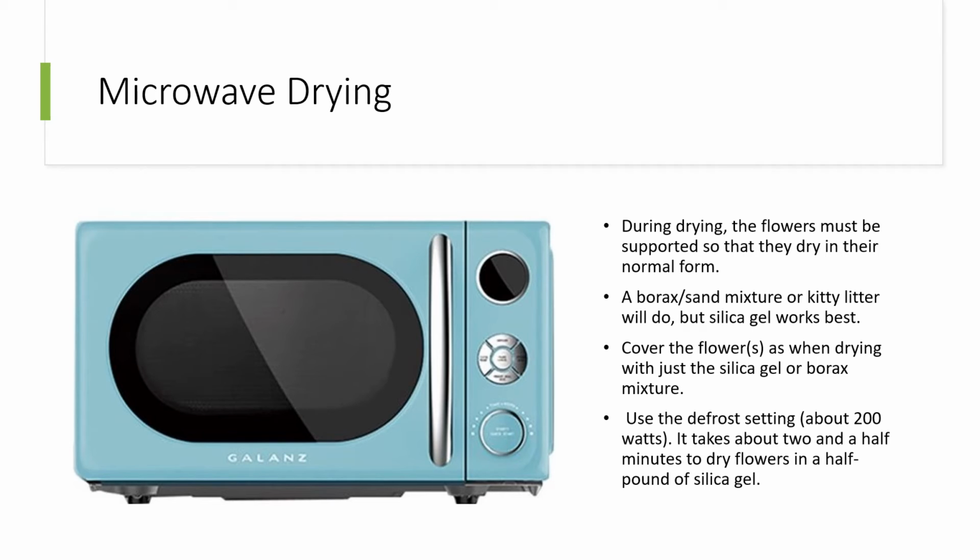So in the microwave, you're going to use the borax and sand mixture or kitty litter if you're in a pinch. Silica gel is probably still the best for this method as well. You want to cover the flowers as you did earlier whenever doing the silica gel or the borax mixture, slowly filling it around the flowers and shaking your container until you slowly move that material in around those petals so you keep your shape.